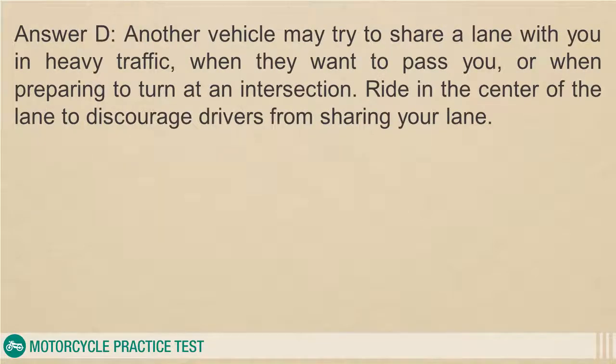Answer D. Another vehicle may try to share a lane with you in heavy traffic, when they want to pass you, or when preparing to turn at an intersection. Ride in the center of the lane to discourage drivers from sharing your lane.